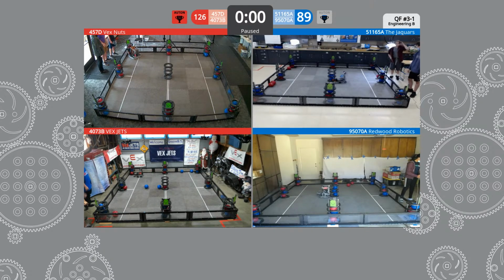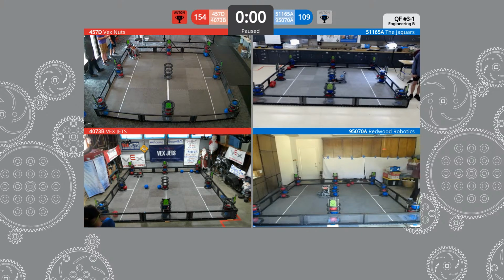At the end of the match, we see here we've got Vex Nuts touching that corner goal I. Our Blue Alliance going for the quadruple multiplier on that goal E. Vex Jets, it looks like, tried to get over to corner goal A. We will send you our scores in just a moment.